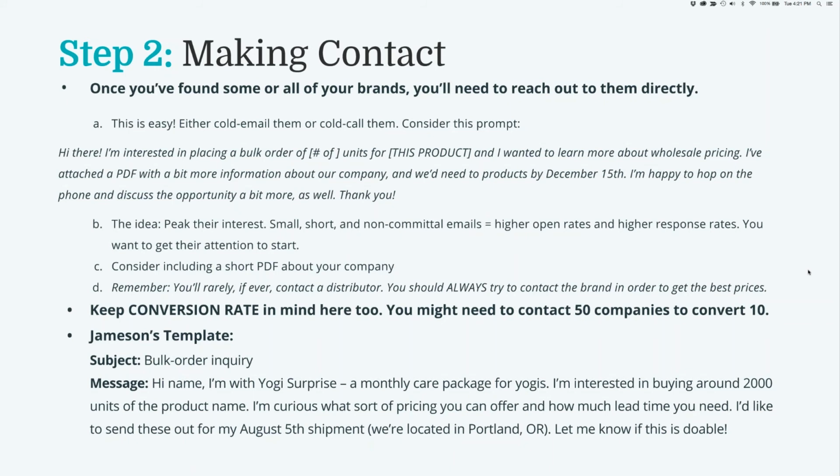And so if you don't think that people are going to be interested in your business because you haven't launched yet, or because you only have 100 units or something like that, don't really worry about that. Anything past 50 or so units, it'll be easy for you to get wholesale pricing. Anything below that, you might run into a problem. But the main idea here is, don't worry, basically. These brands are going to be interested in selling products to you.